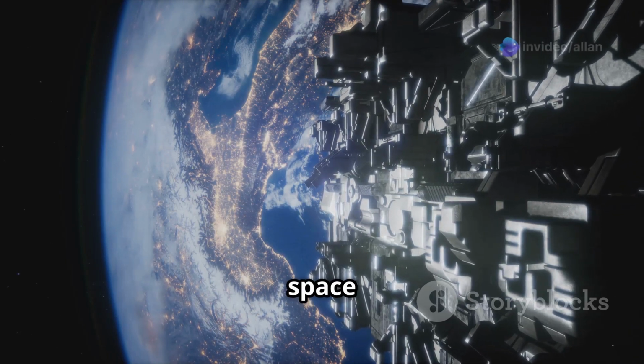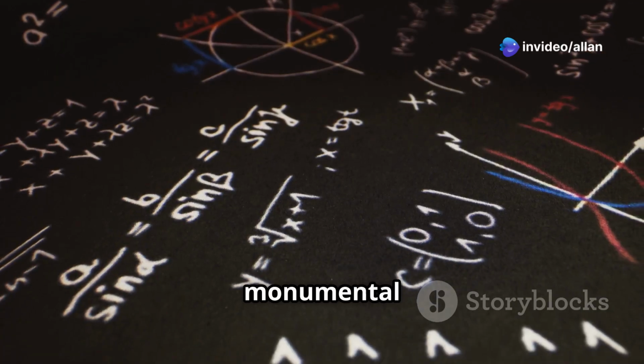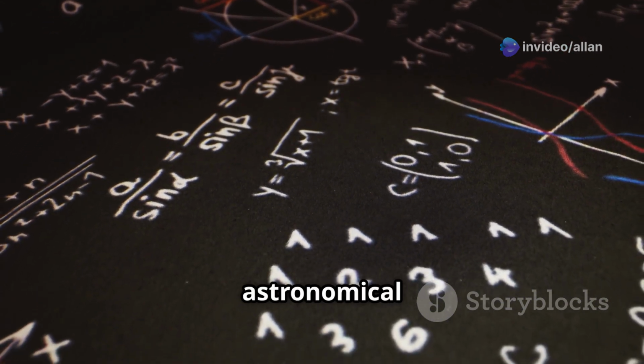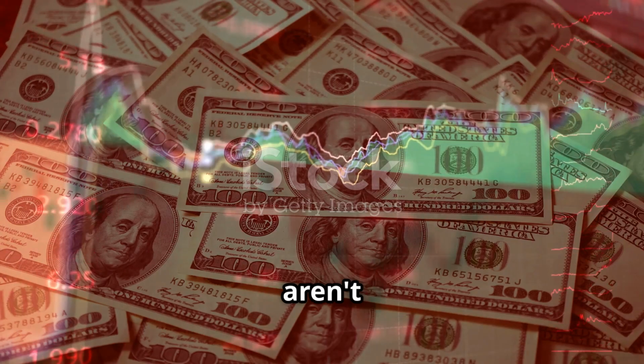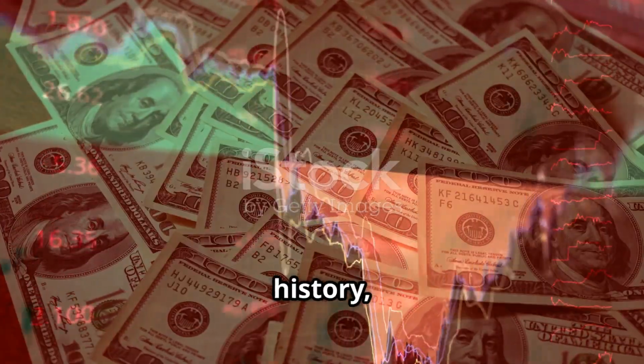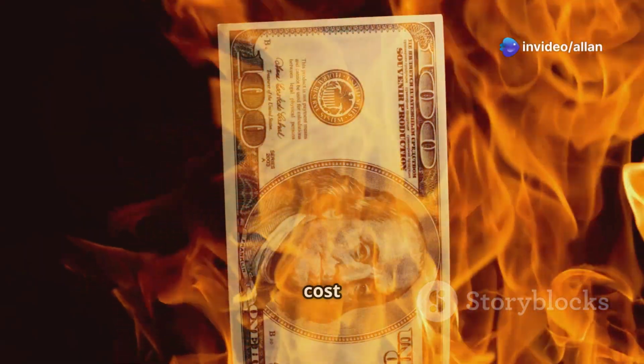From the depths of space to the intricacies of finance and the monumental scale of engineering, we've seen how even the smallest mathematical errors can have astronomical consequences. These aren't just abstract calculations gone wrong. These are real-world events that have shaped history, cost millions, and in some cases even cost lives.